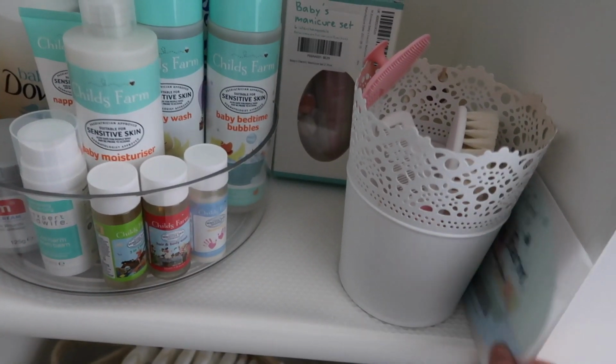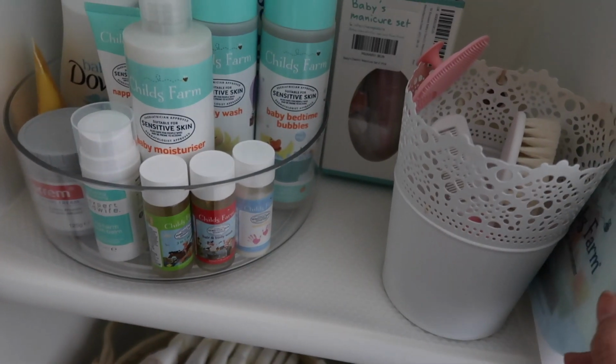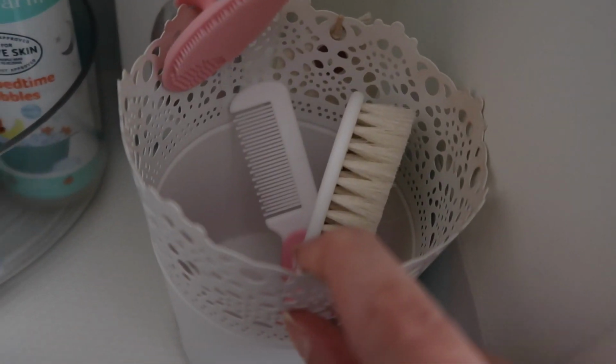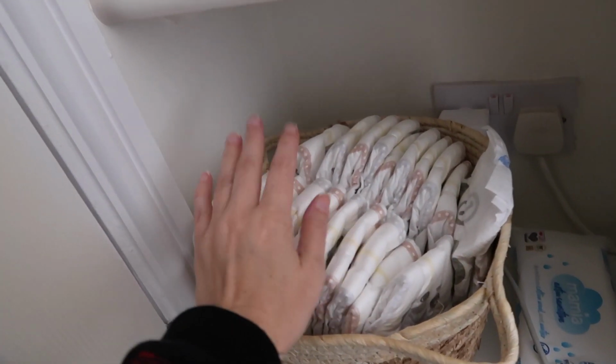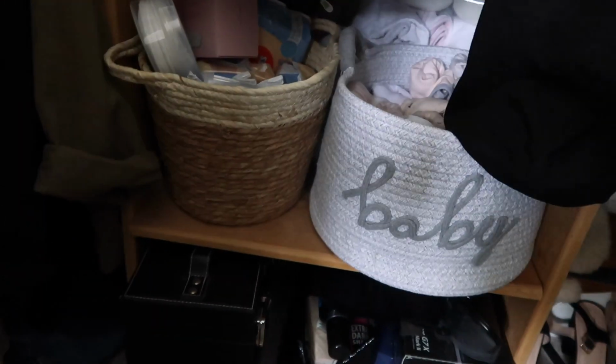And there's also a little bath thermometer there for her, because she won't go in the big bath for a while. She'll go in her little baby bath. I've got some hair products there, her little nail file set there, and a basket here with just some spare nappies and wipes there. And then on this shelf, again, this is all going to be changed because we're going to have so much more shelving in here when Tom sorts everything out.